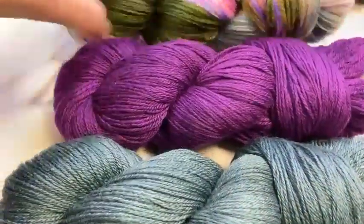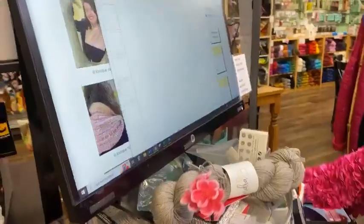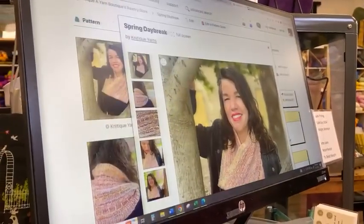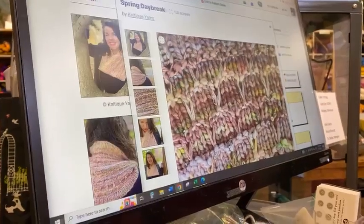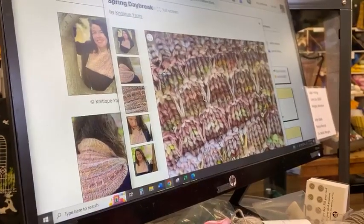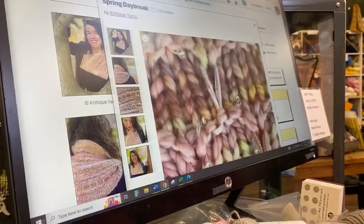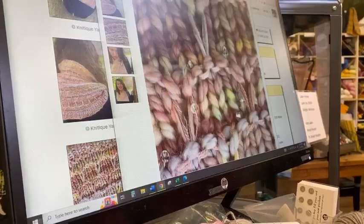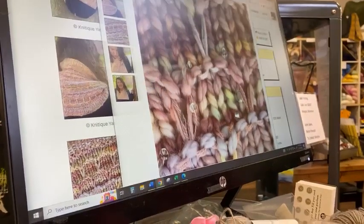We have another pattern that I designed for Silky Twist and beaded silken sequins. And in fact, I don't know if this is the one that Roxanne did. This is called Spring Daybreak. It is, again, one skein of Silky Twist, one skein of beaded silken sequins. This is a great picture on it because you're just doing one round of beaded silken sequins every once in a while, which really spreads out the beauty of this yarn.